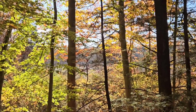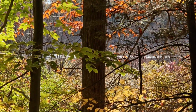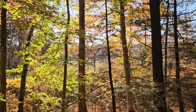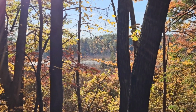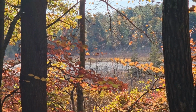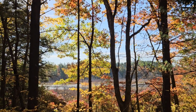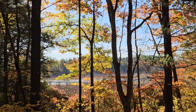And there is a distant shot of the Powwow River that cuts through this natural area. And again, there is the Powwow River. And there's a nice little more open shot of the river.